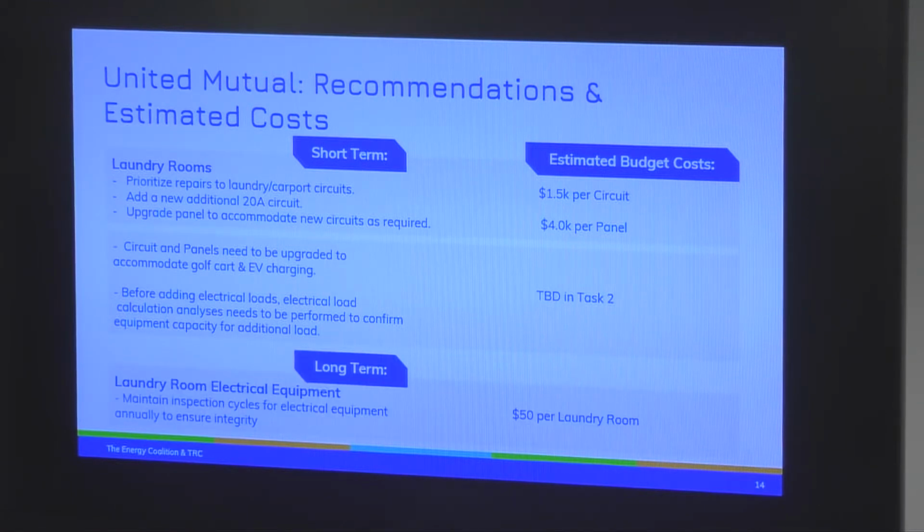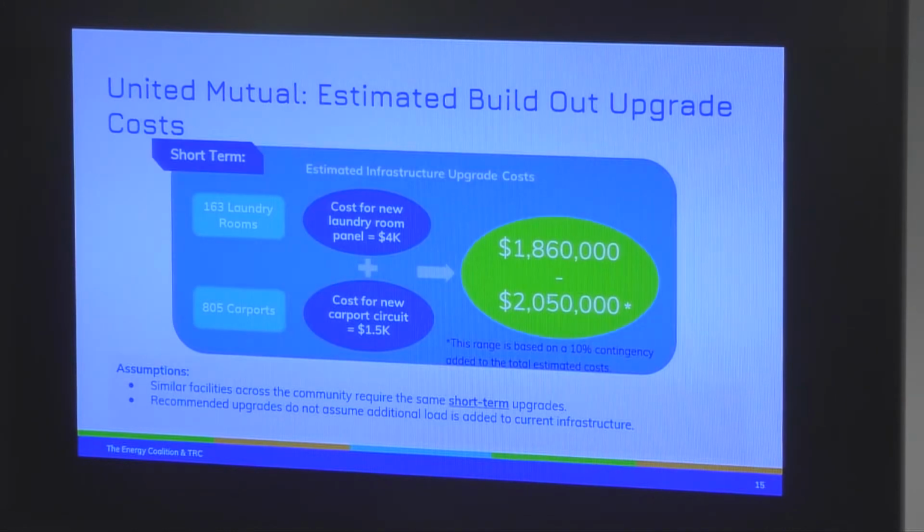In the long term, the recommendations are generally to maintain regular inspection cycles. Our understanding is that VMS staff do have regular inspections and that they're refining their preventative maintenance plan. And then the estimated budget costs listed on the right-hand side are estimates that would need to be firmed up and confirmed with design and a request for bids.